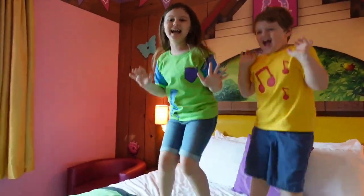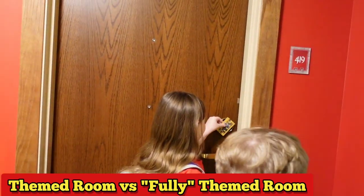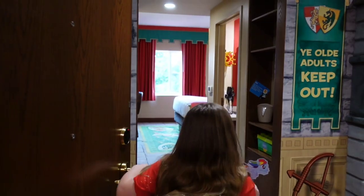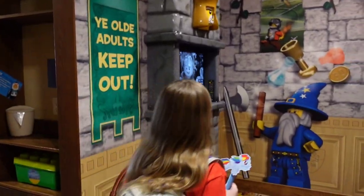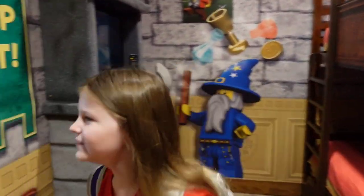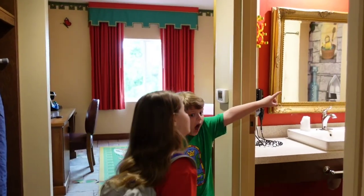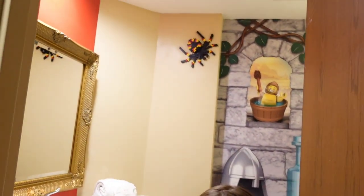Also, I noticed on the site, sometimes it says there's a themed room and then a fully themed room. So it seems like there's two different versions. In this Kingdoms room, I believe it was just a themed room versus a fully themed room, just to give you an idea, because with Pirates, it was plastered all over the walls, especially over by the master bed. But this one, it was more of a plain background.